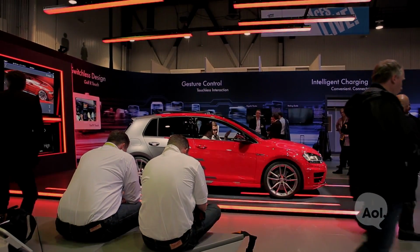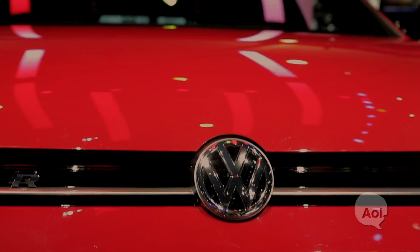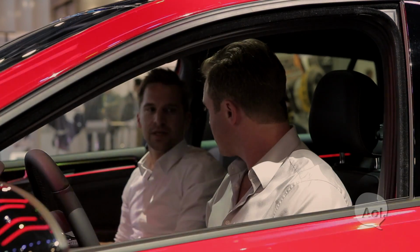When do you think this will make it into car yards for us to buy? This one is very close to series production.